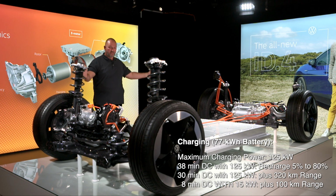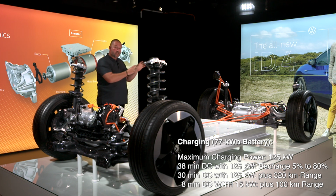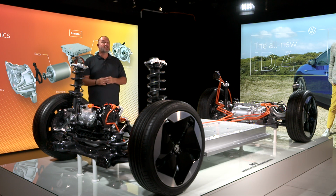But when you look here at the whole picture, this electric car only features a small engine in the front, and if you have the 4-wheel version, a small engine at the rear, but nothing in between. And so you really save some weight, and overall, it's still very agile.